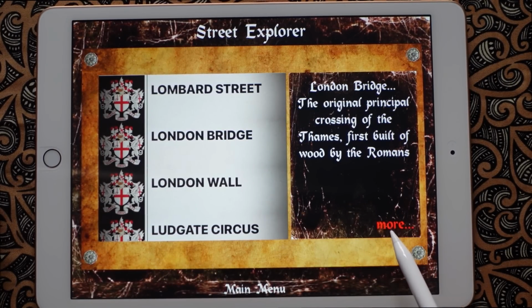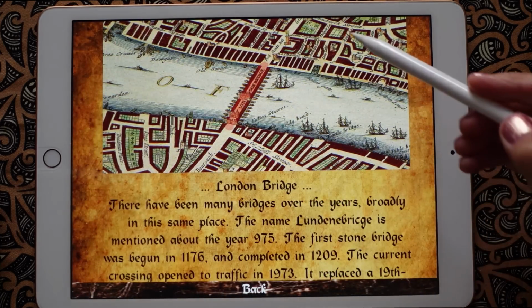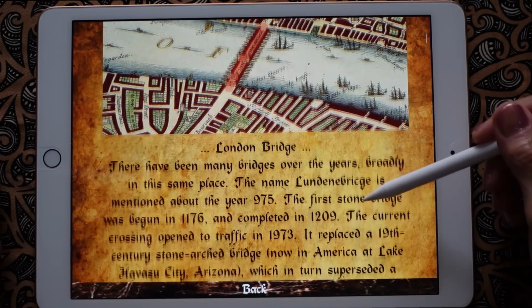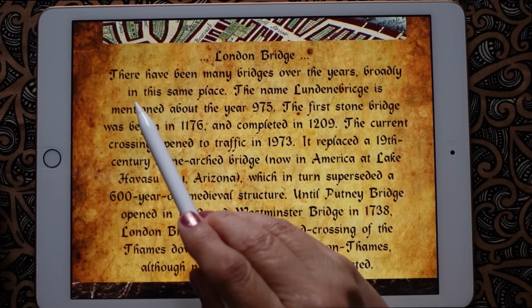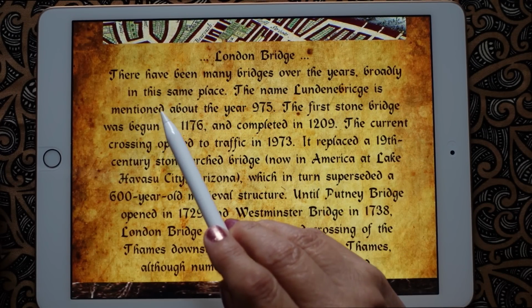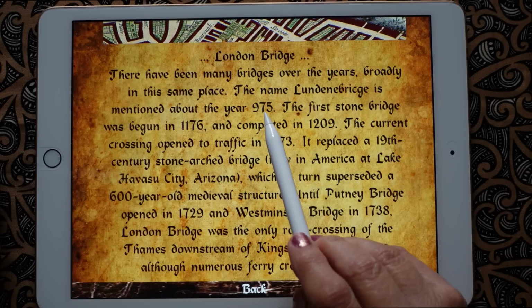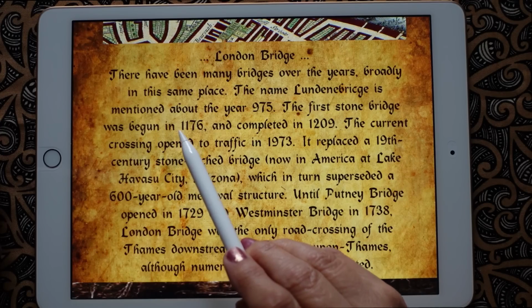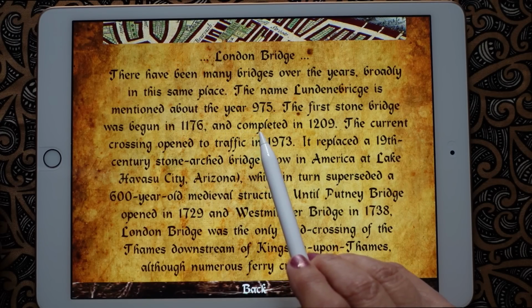London Bridge. Here is London Bridge. There have been many bridges over the years, broadly in this same place. The name London Bridge is mentioned about the year 975.